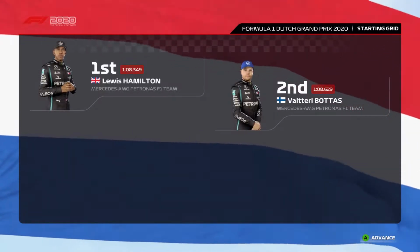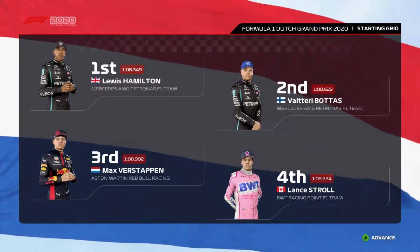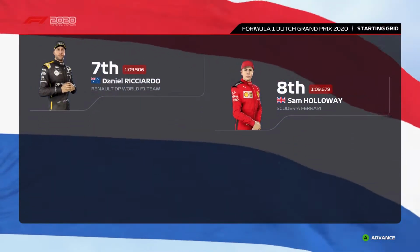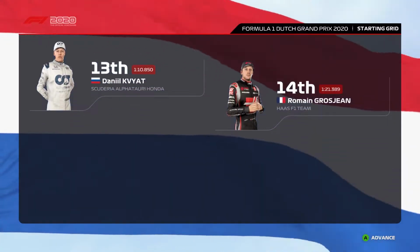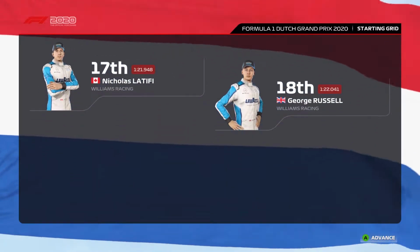Before we begin, let's take a quick look at the grid lineup for today's race. Lewis Hamilton lines up on pole position, and it's Valtteri Bottas that completes the front row. Considering the rest of the grid, we have Verstappen, Stroll, Sergio Perez, Leclerc, Ricciardo, Norris, and Carlos Sainz, Ocon, Magnussen, Daniel Kvyat, and Grosjean, Albon, Giovinazzi, Nicholas Latifi, and George Russell.